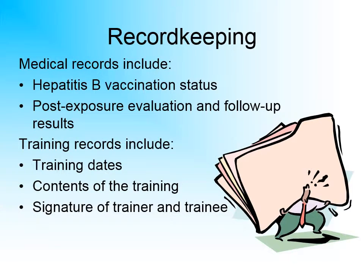These are some things that you should have on hand. Your hepatitis B vaccination status. If you were vaccinated a while ago, you can definitely have a titer drawn to see if you're still reactive.